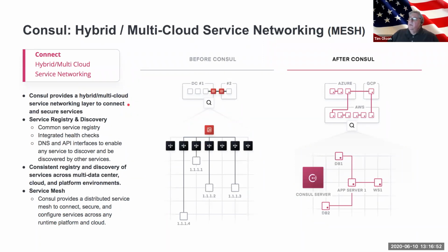So again, before Consul, everything was done through load balancers and firewalls and IP addresses, and every device had an application, whether it was in the enterprise or on the edge, and had to do all of the routing and all that stuff you had to do. With Consul, the whole idea is to introduce this concept of service to service interconnectivity and secure connection ability.